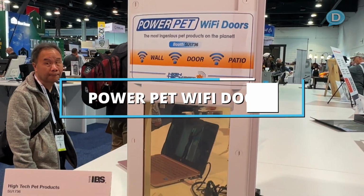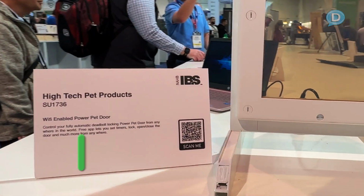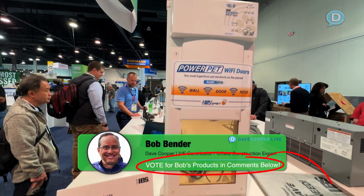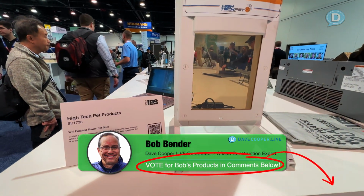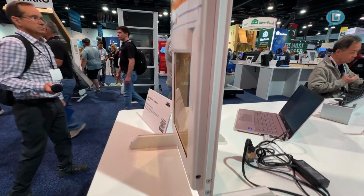So over the years in the off-site world, we tried to do pet showers, pet rooms, simply because the pet business remains big. This is a really interesting idea to allow your pets to go in and out of the house through a Wi-Fi door.